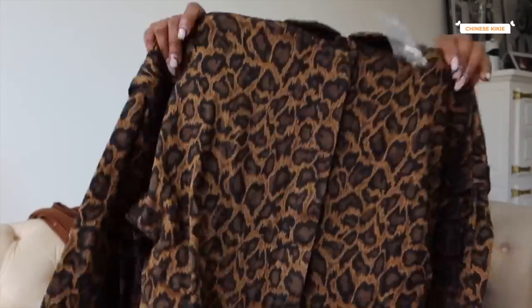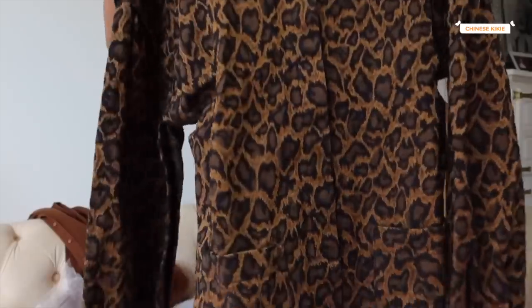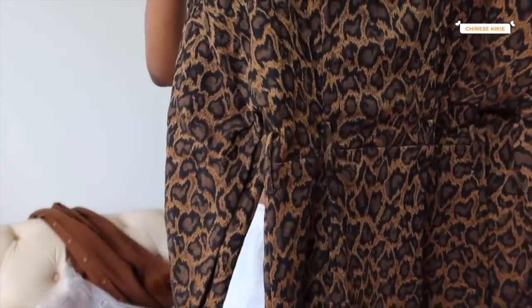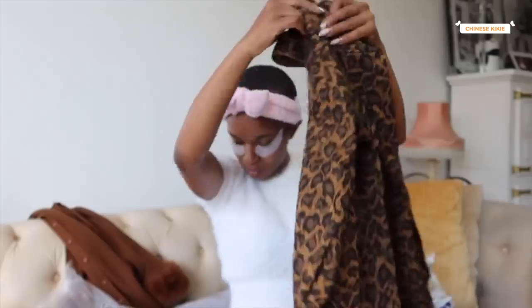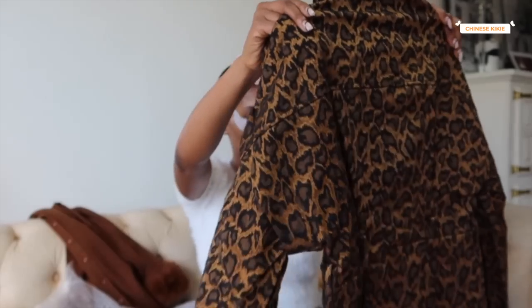And something else I got here, animal prints, guys. I'm obsessed with animal prints, you know, that's just me. And then, oh wow, this feels rich, I'm telling you, rich, classic, elegant material. Wow, this is also a size extra small, and it comes with this on the side as well. I'll also put them on so that you guys see how it looks.